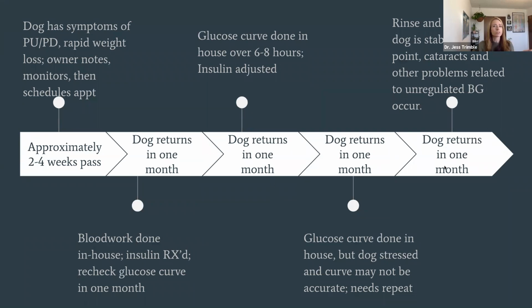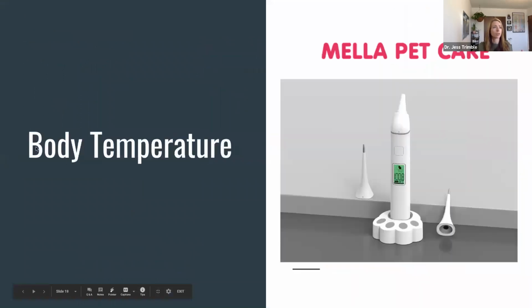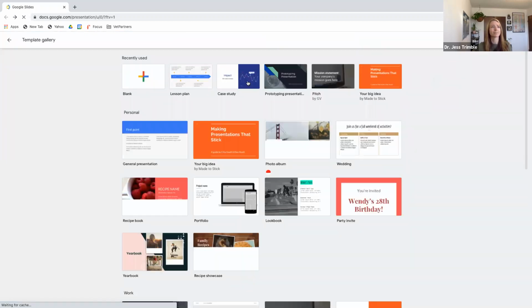So I'm going to go through just a quick flow. I'm not going to do this for all the products, but I thought this was an interesting one using this Freestyle Libre, because this was a human device that we're translating to veterinary medicine. And it makes a huge change in the lifestyle of the pet and the pet owner. Oops, going backwards. Why is that happening? What happened? Hold on.